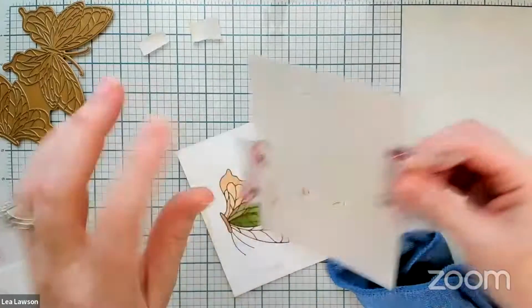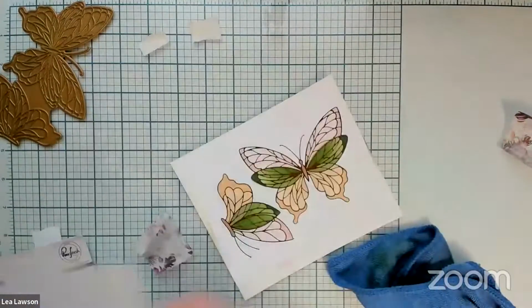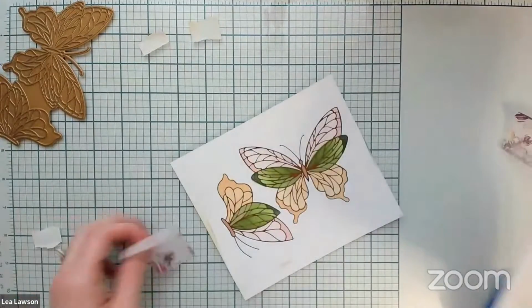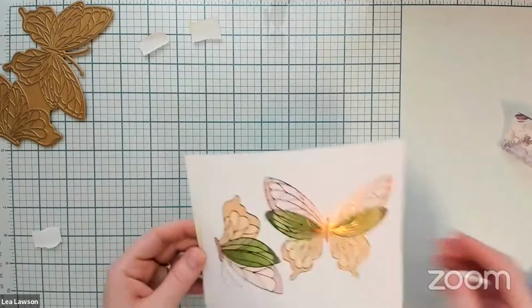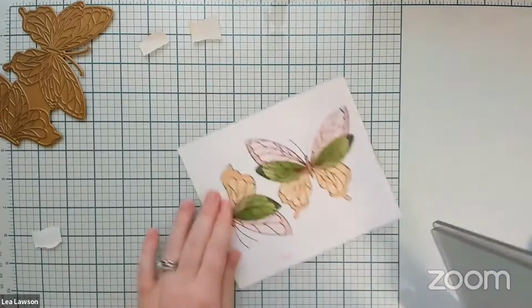There we are. Let's get the stencils put away. As I mentioned, I'm going to just set the stencils to the side for now. I will clean them when I end this live stream. I'll clean them more extensively. So now let's go ahead and we're going to cut our butterflies out.